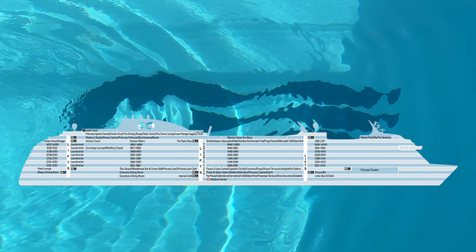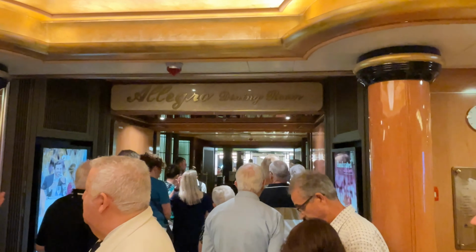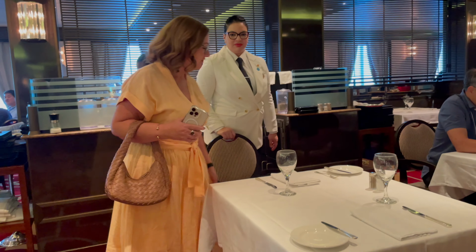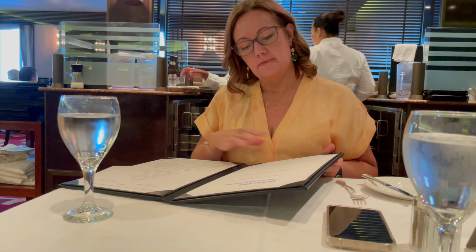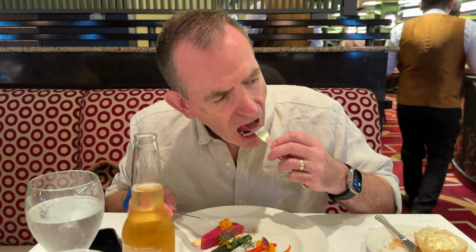Tonight's dinner is in one of the ship's 3 main dining rooms, Allegro. Allegro is on deck 6 at the back of the ship and can only be accessed from the aft stairwell. When we got there was a massive queue, but you only have to wait for about 10 minutes before we get shown to our table. Everything they brought to us looked and tasted fantastic when it arrived, and it was a much higher quality than the pub grub that some ships serve.